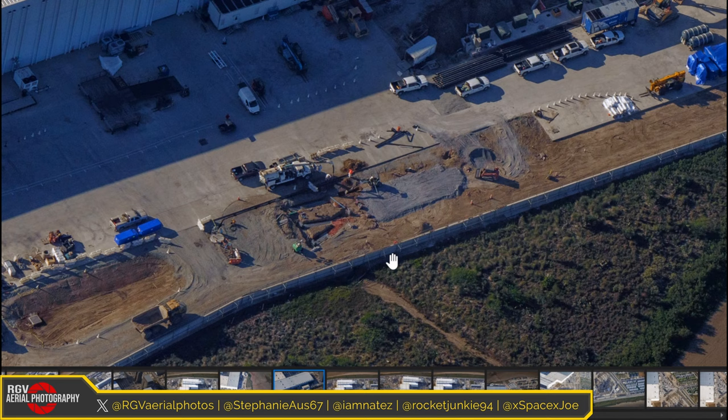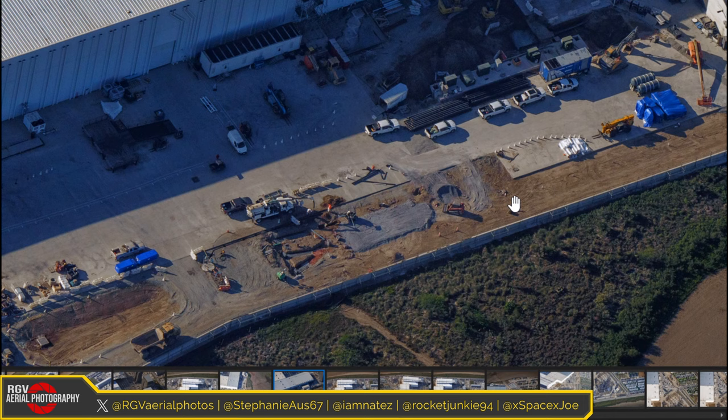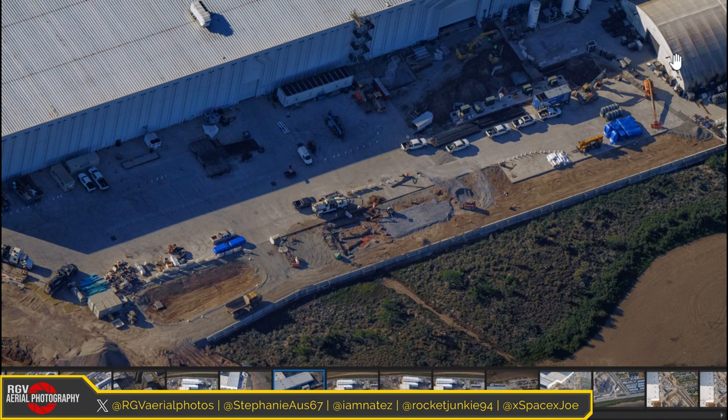Whatever's getting constructed here, they're making slow progress. There's a pad going on here, still a lot of conduit work. By the amount of conduit in here, it seems like something fairly substantial is going to be put in this area. Not sure what yet. Hopefully, we think, maybe another place where they make tiles. A kiln, pizza oven.